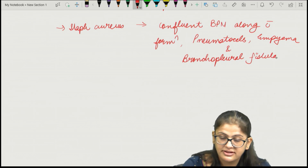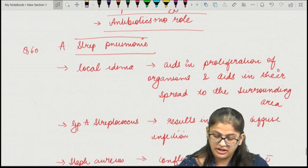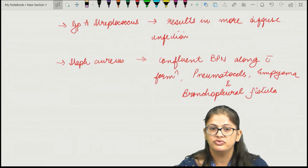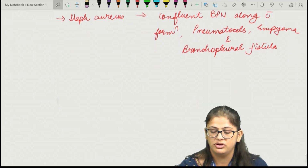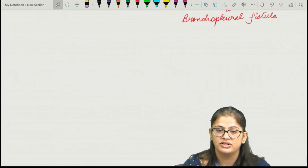So different organisms have different manifestations. So we see that if there is lobar pneumonia, we suspect strep pneumoniae, and if there is diffuse infection, we suspect group A Streptococcus, and if a patient presents with bronchopneumonia along with certain complications like pneumatoceles, empyema, or bronchopleural fistula, we need to suspect that Staph aureus is the causative organism of this condition.